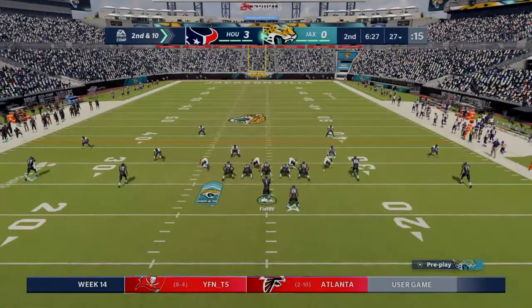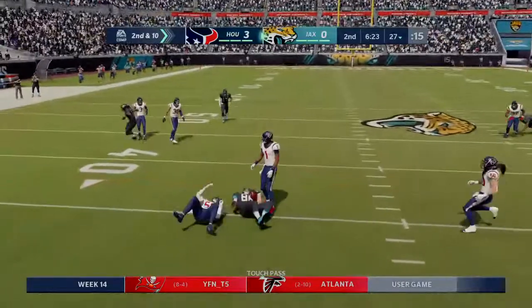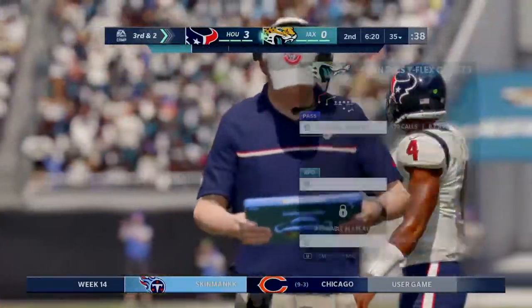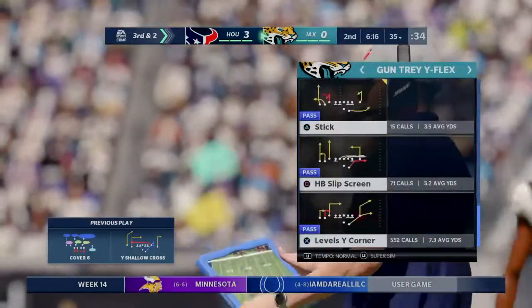Seemed like it was perfectly defended. And you know what they say? Those guys on the other side, they get paid too. Now a toss left side into the hands of his tight end. That'll leave him with a 3rd and 2 coming up. They got 8 yards there. That's a staple of this offense.